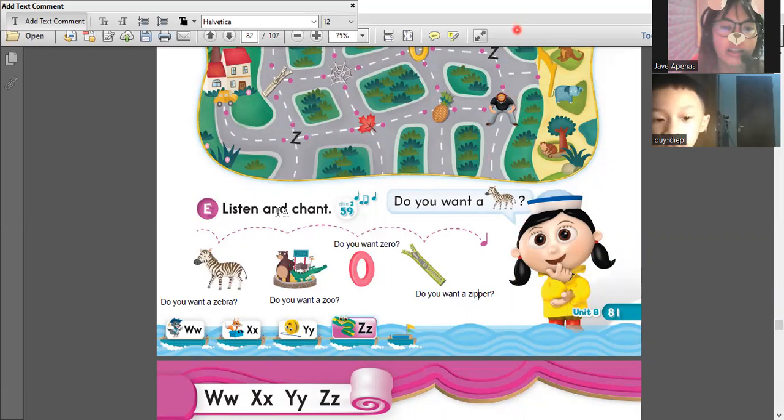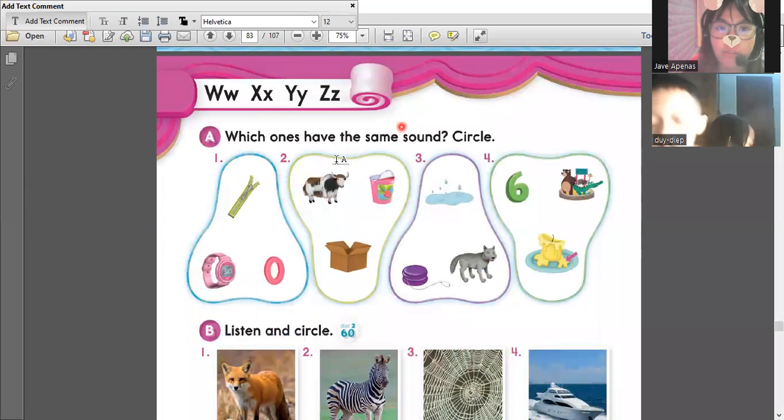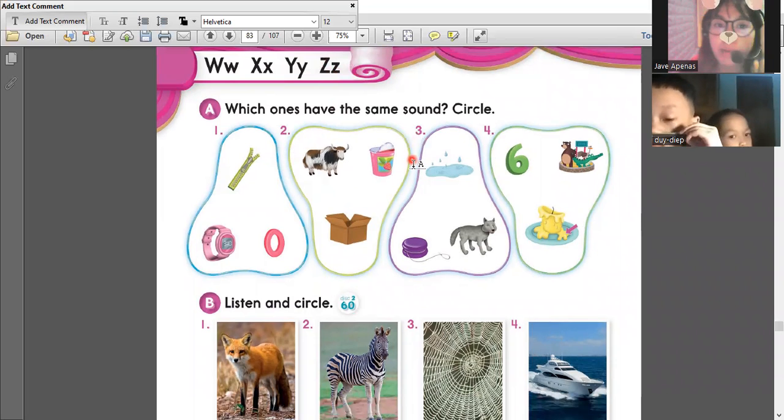Okay, so let's go to activities from letter W to letter Z. Let's try to answer. I hope you still remember the letters and the words. First activity: which ones have the same sound? Circle the one that has the same sound.